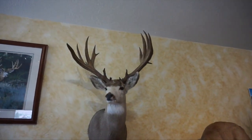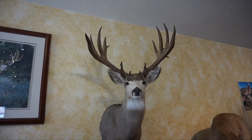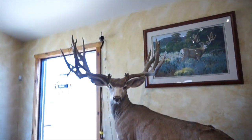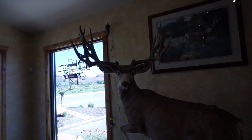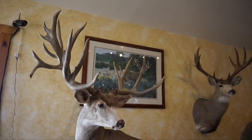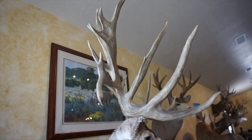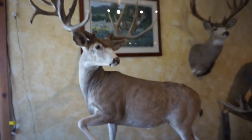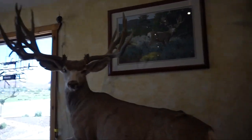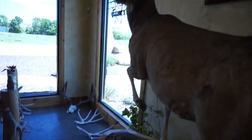That's Jimmy John's Oregon auction buck. I think from like 2006 or 7, something like that. I believe he was high like 290, 288. Gross. Shot him in the velvet, but that's just a replica. Just has so much going on. 290 inch buck. Arizona Strip. Auction buck. There's a cool recreation of him. Lots of footage, lots of history with him.